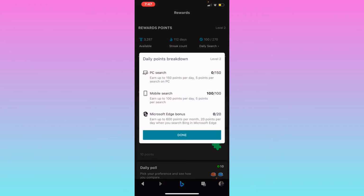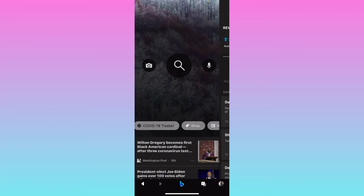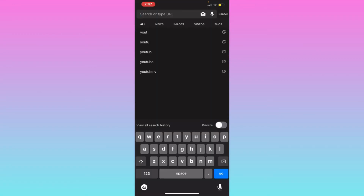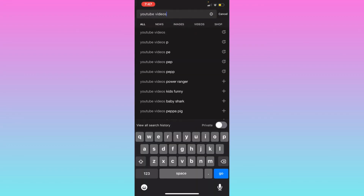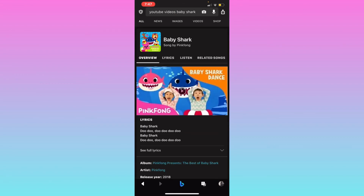And as you can see right here, it says daily search. You can do it on the PC too, but you actually need to have a computer in order to do the method I'm about to show you, and the mobile search. What I do for the mobile search is I hit the blue Bing icon, hit the search. You can just type in anything, like YouTube videos or maybe something even longer. YouTube videos, Baby Shark, right?